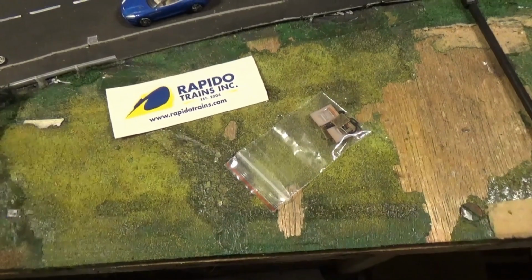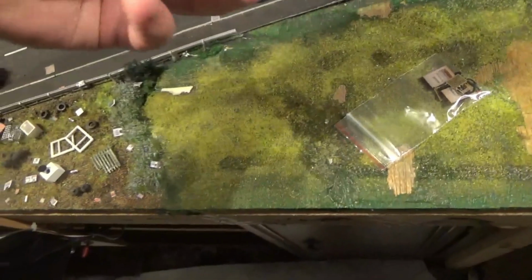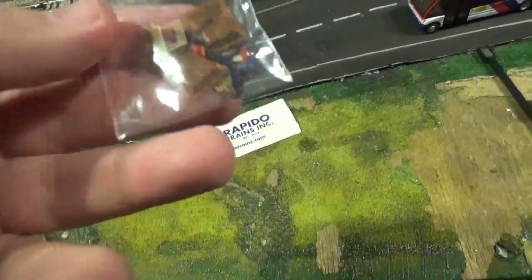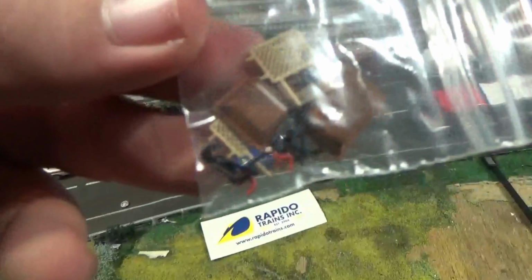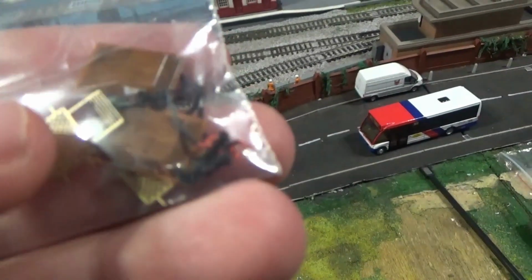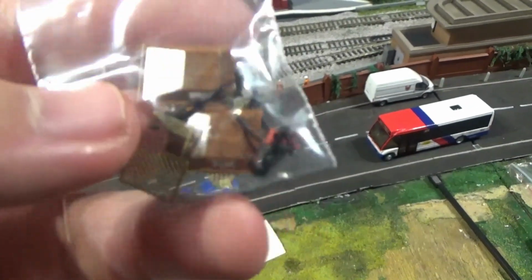So here are a couple of goodies that you get with the model. You have this sticker. And you have an accessory bag, which comes with additional detail parts. You have some vacuum pipes. You've got the screw link couplings. You've also got these etched grills, which are actually screens to fit onto the front windows on the one end of the coach.